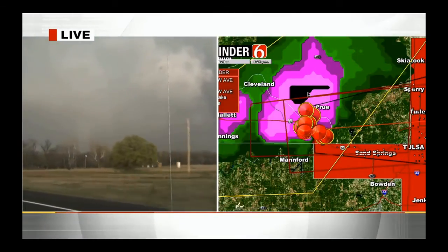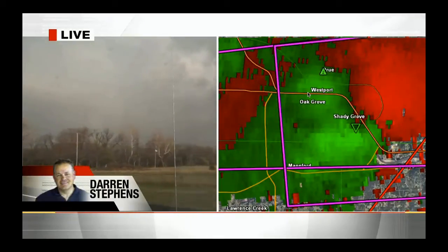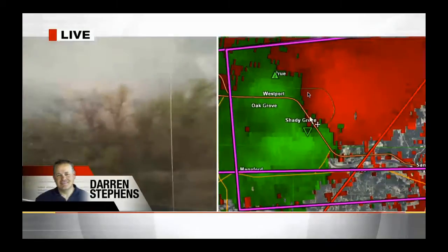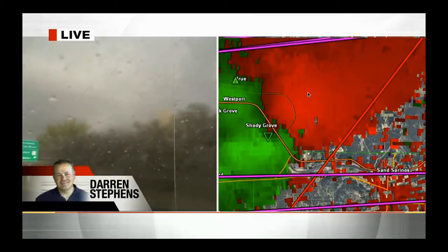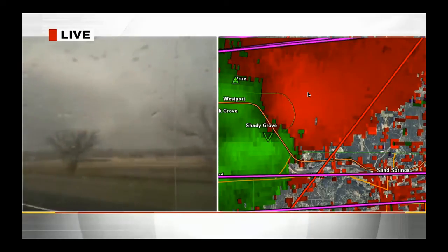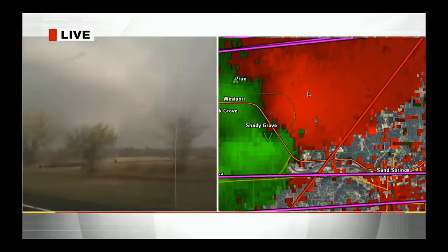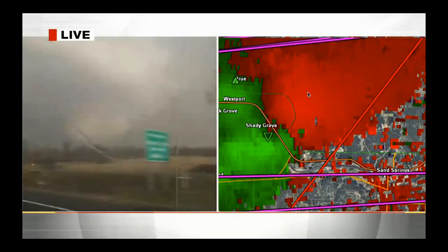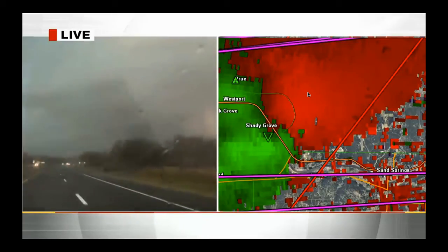Darren, are you there? Yeah, Travis. From my vantage point, the circulation is very disorganized, and it's probably just due to the area that I'm at, and trees are obscuring my vision. So I really don't have any good information for you at this time. Okay. Again, it still suggests that we have a tornado right in that area on the Keystone Dam, just to the northwest side of the dam structure itself.